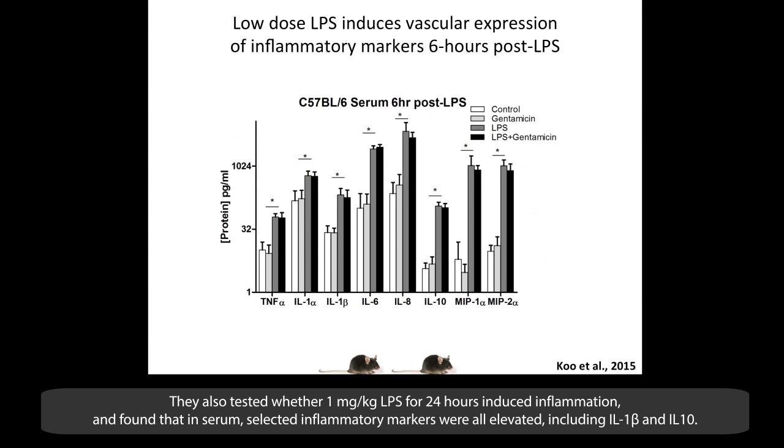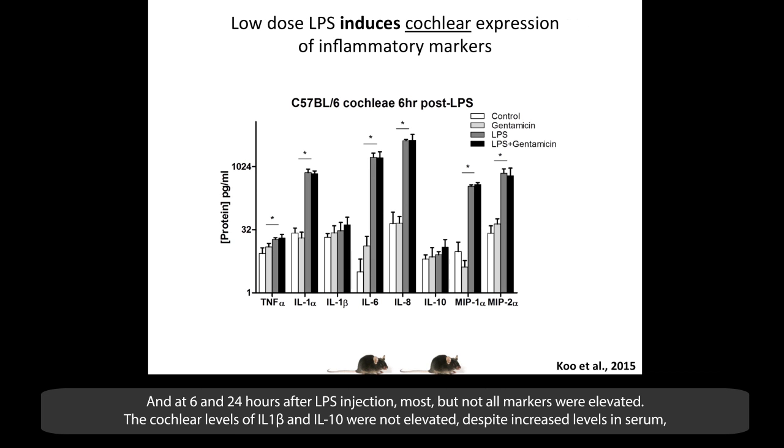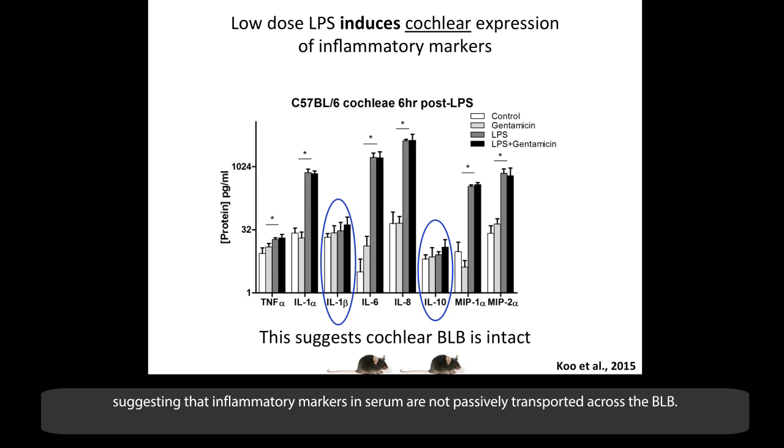They also tested whether 1 mg per kilogram LPS for 24 hours induced inflammation, and found that in serum, selected inflammatory markers were all elevated, including IL-1 beta and IL-10. When they detected these same inflammatory markers in cochlear tissues, they could see there was a baseline level for all markers, and at 6 and 24 hours after LPS injection, most, but not all, markers were elevated. The cochlear levels of IL-1 beta and IL-10 were not elevated, despite increased levels in serum, suggesting that inflammatory markers in serum are not passively transported across the blood-labyrinth barrier.